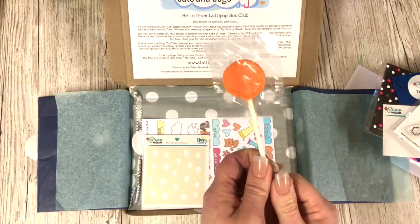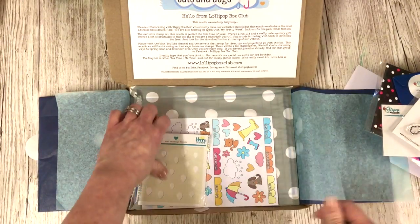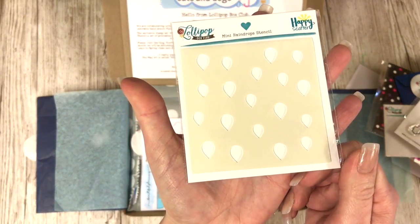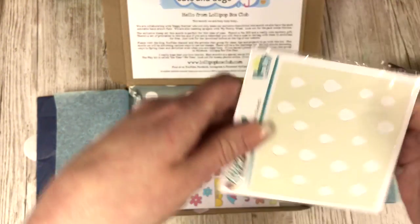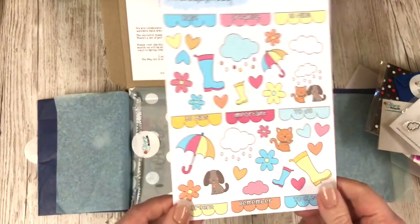We have an orange lollipop this month, which is actually cola flavour. We have an exclusive stencil. I love the raindrops. They are so adorable and so easy to use. You can just use them any way you wish. Either that way or that way. I love a stencil.